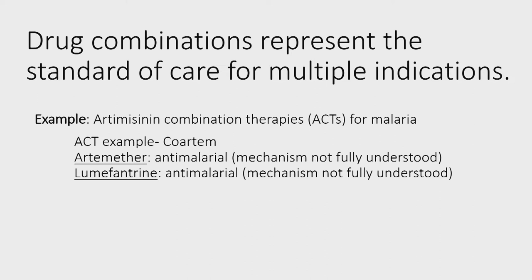The treatment of malaria relies upon what are referred to as artemisinin combination therapies, or ACTs. One of the primary ACTs is Coartem, which is a combination of artemether and lumefantrine. Both are widely referred to as antimalarials, as their mechanisms are not fully understood.